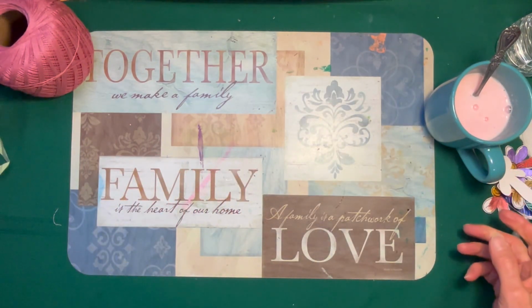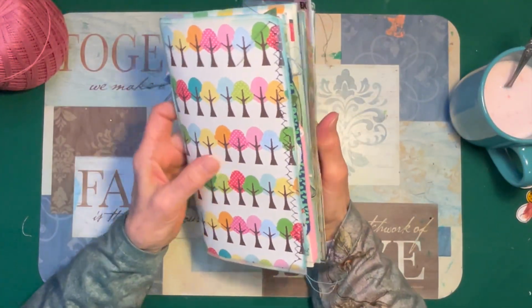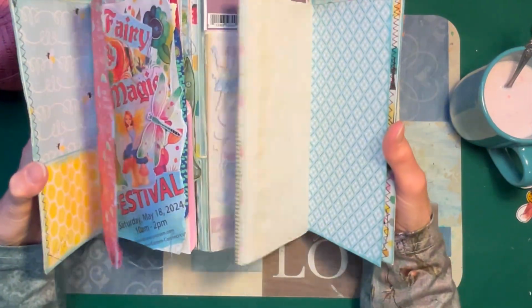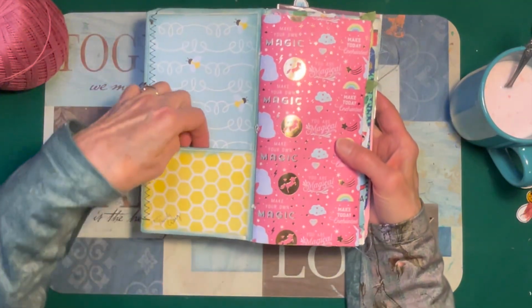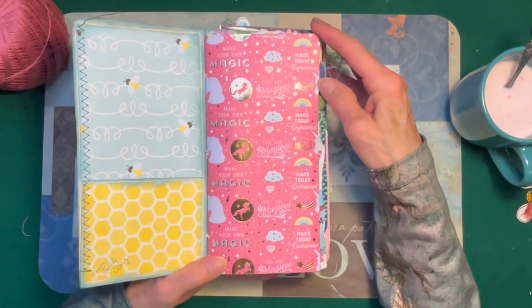Okay, let's take a look at the journal. And again, it's a bifold. I'm calling it a bifold because it has 2 sides, made by Trudy Craig. It has a pocket on the inside. It has really fun papers in there.